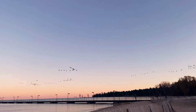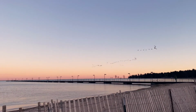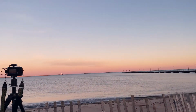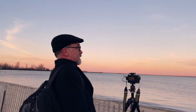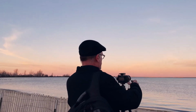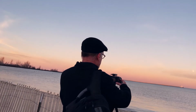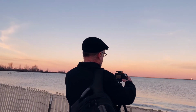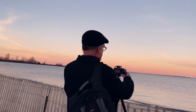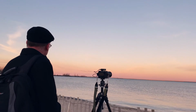Well, as the moon emerged, all the geese decided to fly at the same time, so we were able to manage to get some geese crossing over the lighthouse and the moon. That was amazing. It was just absolutely amazing. Let me recompose my shot a little bit for this, as the moon continues to rise and re-emerge over that cloud.